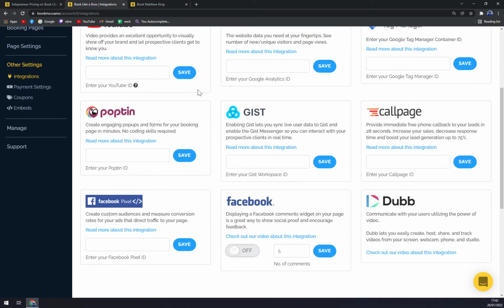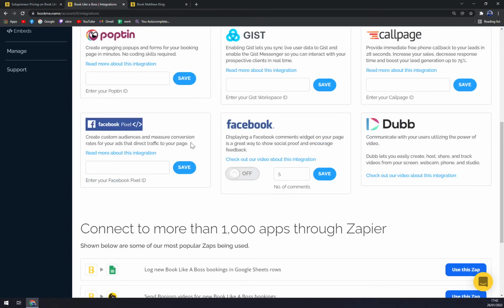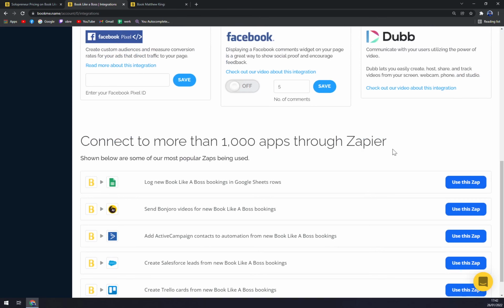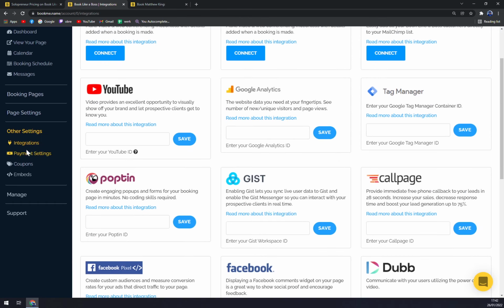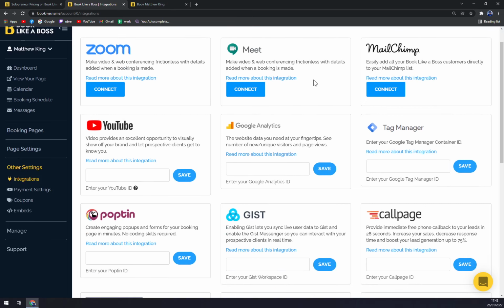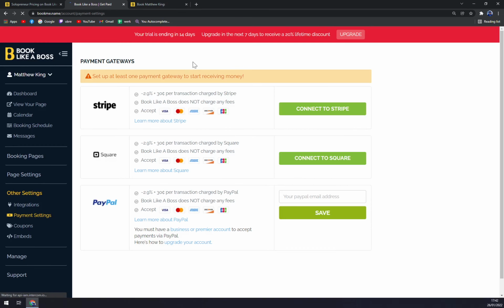We're really strong with integrations. I believe it's through Zapier because they are using Zaps as integrations. Yes, through Zapier. I really feel like MailChimp or Meet is the best options. Also Zoom, obviously. Then payment settings, where you can just connect your wallets to Stripe, Square, or PayPal. Then coupons, if you have some discount coupons, but that's not that of an issue.